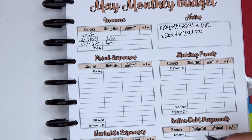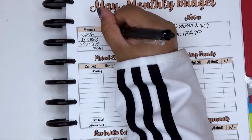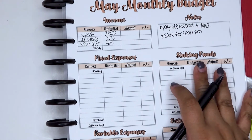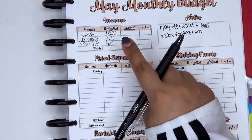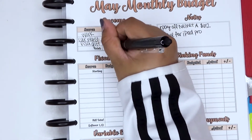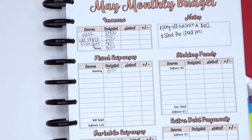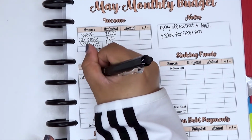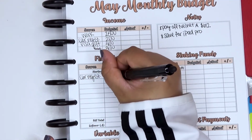And then for work, what am I going to estimate for income? I'm not doing a lot of super long distance traveling right now, so I'm not getting a lot of mileage and stuff. So I think the safe bet would be $2,500. Between two paychecks, that's $1,250 a paycheck. So I think that actually sounds good. So I have $2,500 plus $600 is $3,100 to work with this month. But $200 of that has an intent. So I'm going to put car registration up top here for $200.